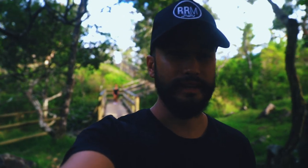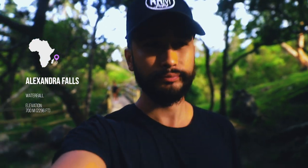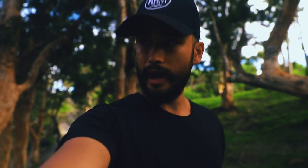Alright, our next stop on the tour of Mauritius is a waterfall called Alexandra Falls. It's supposed to be very beautiful, and there's supposed to be a very nice viewpoint as well. So we're going to go check that out now. We've got a little 3-4 minute walk ahead of us from the parking lot to where the viewpoint is. So we're going to go there now, and we're gonna show you the view. Let's go.